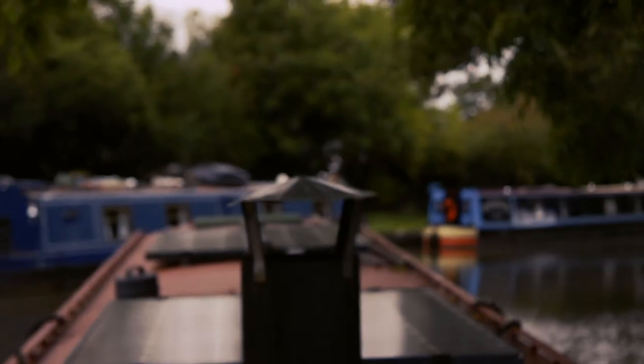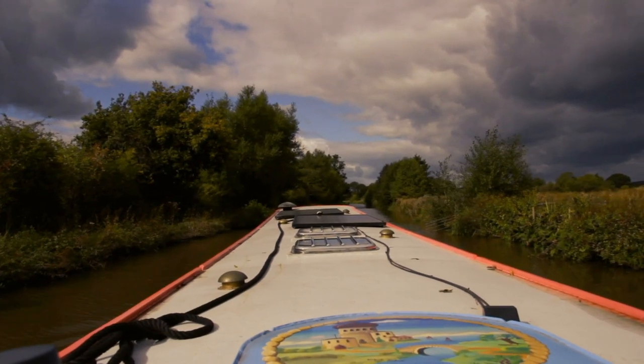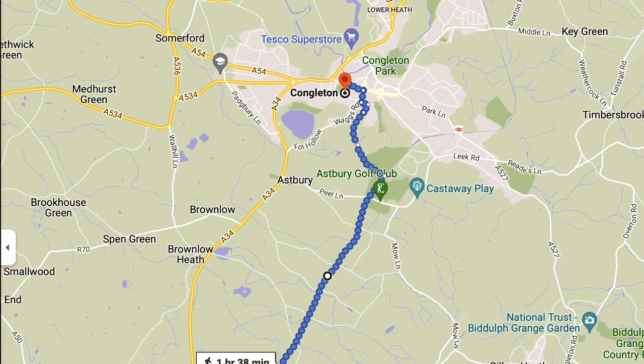We don't have a home mooring or a marina. Instead, we travel the country's old waterways and settle in a new place each week. This time, we're leaving a village called Scholar Green and heading up to a town called Congleton.